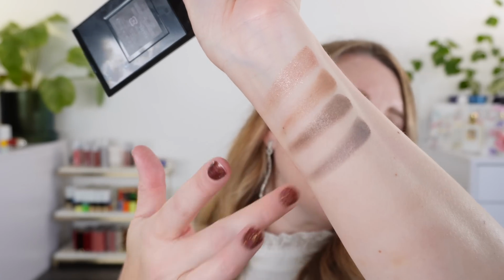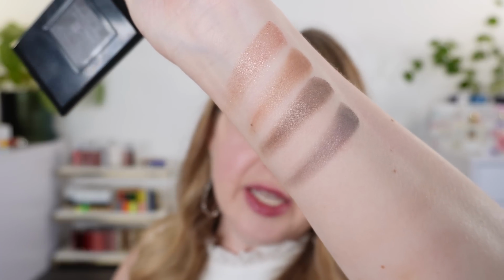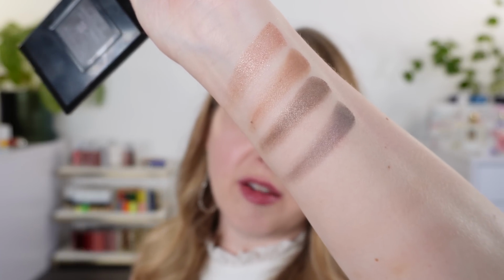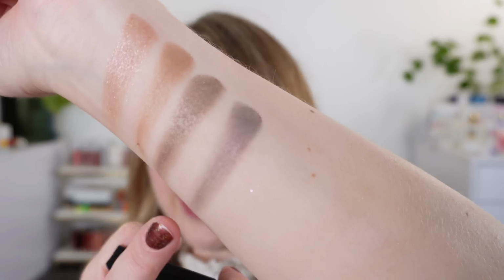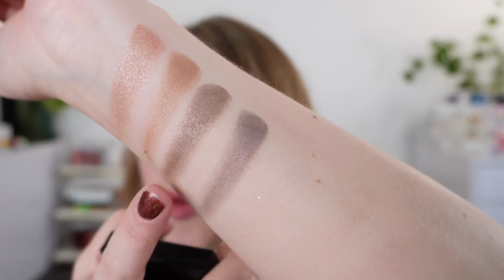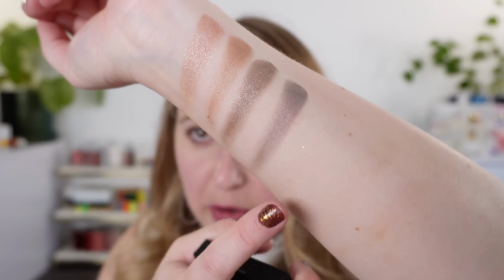So this gray though, I want to mention, it is a neutral gray. So we do have brown in there. A lot of grays are going to run a little cool. Maybe you'll see some blue in there. With this one, you actually see more brown. It's almost a warm gray. Like that's how much brown is in there. That's almost a warm gray.